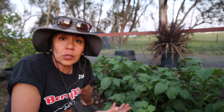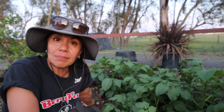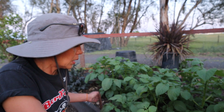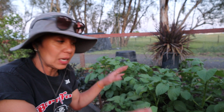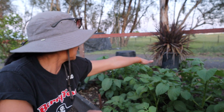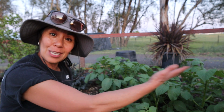Last year was my first year ever planting potatoes. And it was so easy, and we had such an abundance of potatoes. Matter of fact, this is some of them. So some of these potatoes I did save, and I popped them right into the garden bed. And there were some other ones that I just popped in the backside that I got from the supermarket. So this is how the potato patch is doing.